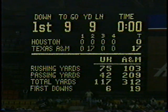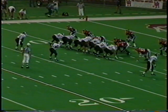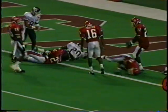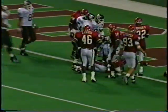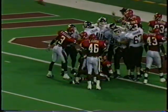That's the end of the third. The Aggies lead 17-0. Total yardage, 312 for the Aggies, 118 for Houston. Split backs, handed off to Rodney Thomas, right side, the 5, hits a man, fighting for the end zone, touchdown Rodney Thomas, a 9-yard carry for the senior from Groveton.